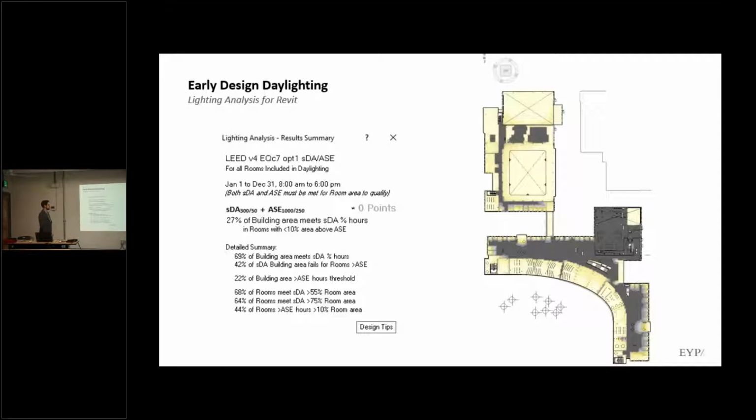And maybe regions like this ARC, which personally I'm very concerned about because I worry it's going to get too much daylight, I could show them in quantified metrics that it does in fact receive too much daylight. So we actually only get 27% of the building area meeting the SDA, or spatial daylight autonomy.